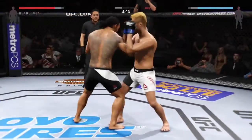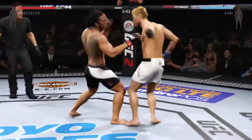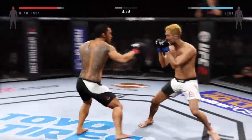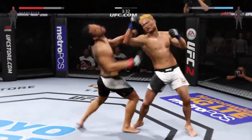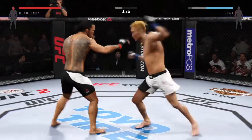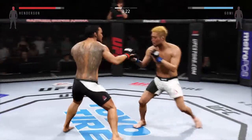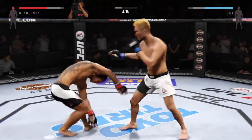Caught him with the right. He's finding his rhythm here early in the round. He's doing a great job of timing these shots. Beautiful combination. Quick jab connects. Very good overhand. Those are really starting to do some damage. Absolutely. Oh, he's starting to tee off.